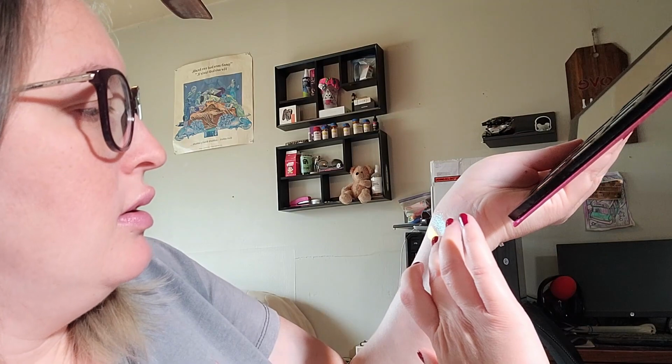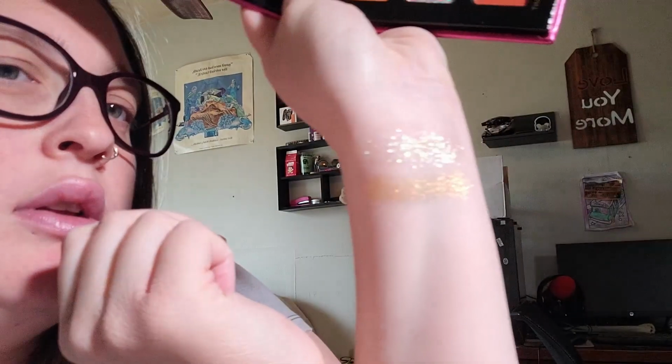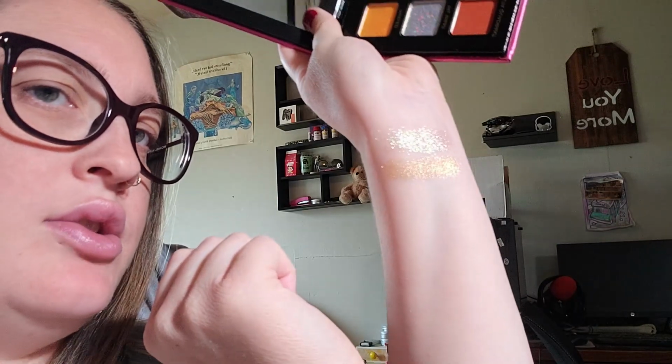Ooh, that one's really pretty. It's like a goldy pink kind of color is what it's looking like. Let's see. Ooh, yeah, this is a very goldy pink color. So that is that shade right there. You'll be able to see these a whole lot better when I step us over to the natural lighting so you can see the shift of it.